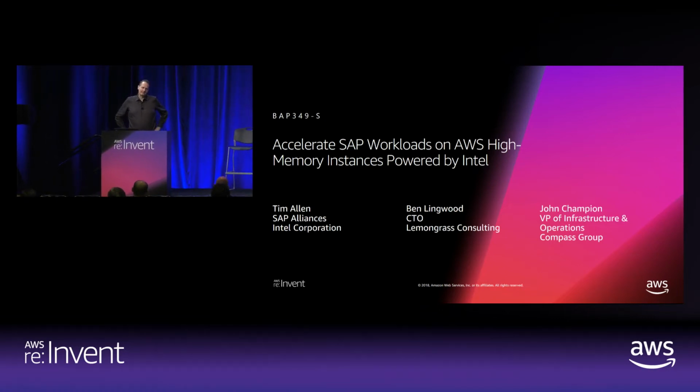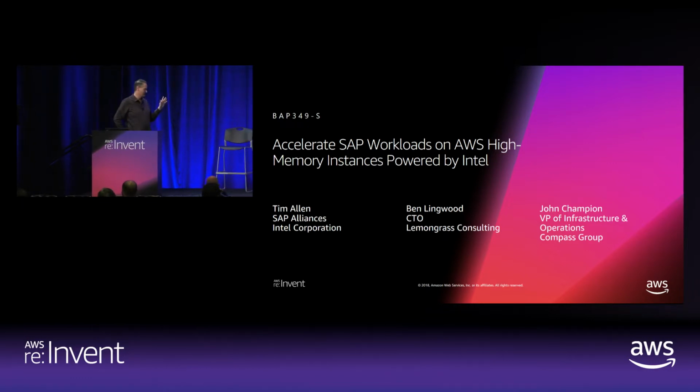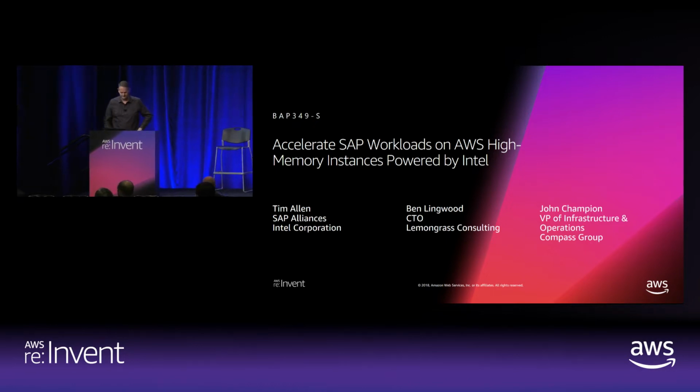So the rain must have slowed everyone down. Well, I have to admit, I'm from the state of Oregon, and I probably brought the rain down here because when I left, it was a deluge. So I'd like to thank my colleagues here from Lemongrass. I'm from Intel, and I thank them for the opportunity to co-present with them.